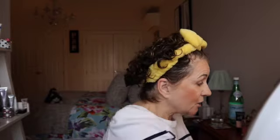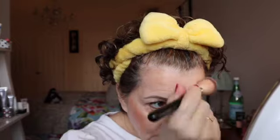What I'm going to do now is mix a bit of blush with highlighter. I don't want a great deal of highlighter because it is a daytime look, so I'm going to mix these two together. And just do a little highlight up there, not a huge amount, across the top there, down the bridge of the nose. And I will do a little highlight on my eyelid.